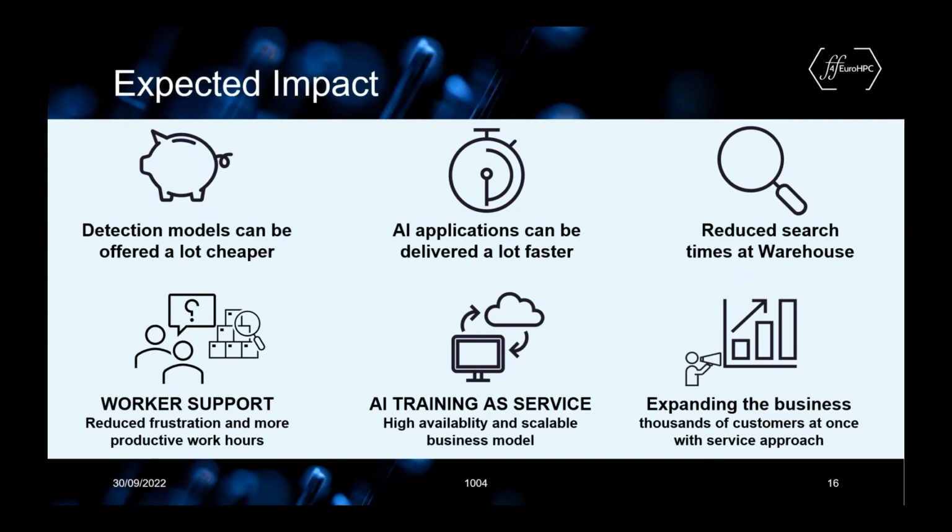And therefore, Kimono, who is providing the services, is able to expand their business, since the effort is not growing with different customers, since there's no manual effort necessary. Thousands of customers can be served at once with resources on demand.